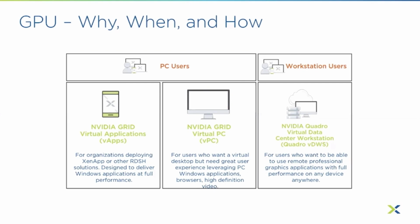They divided them into two buckets, PC users and workstation users. Workstation users are the higher-end developers or engineers that require a little bit more resources. That's where you would see the Quadro Virtual Data Center Workstation license. It comes with a couple of features within the license that enable you to have more resources, higher resolutions, or different screen setups. Whereas PC users would typically see the NVIDIA Grid Virtual Apps license or the NVIDIA Grid Virtual PC license.